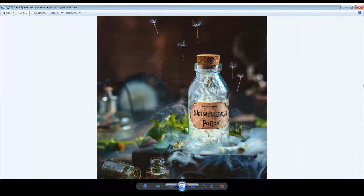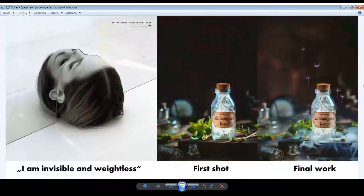Here's my work called Weightlessness Potion. It was inspired by a single line of my new favorite band, The National. There's a line in the song Graceless when they say, I'm invisible and weightless. And I'm really easily inspired by words, not only by poetry, but sometimes just by something well phrased, or if I see something put into words really cleverly, I enjoy it a lot and I can be easily moved by that. So I heard that line and I thought, oh my God, this is so beautiful. This is just perfect. I need to make a picture connected to it.